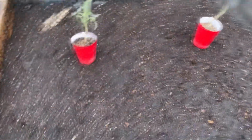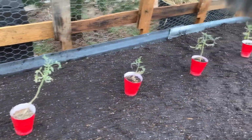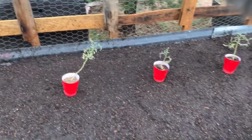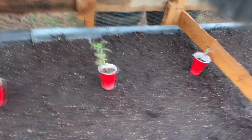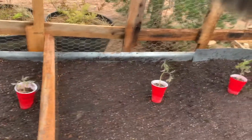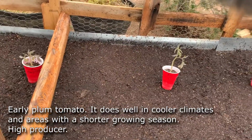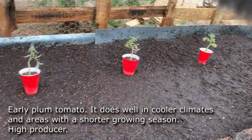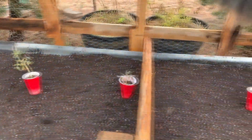Okay, so we've got Jet Stars. So we've got 1, 2, 3, 4, 5 Jet Stars. We learned about those from Living Traditions. And Alaskan Fancy tomato. These are early producers, right? I think so. That's what we hear, so we're gonna try those.